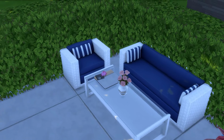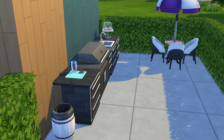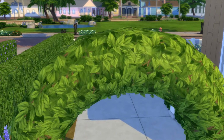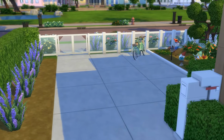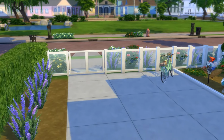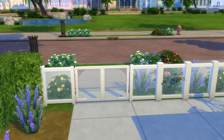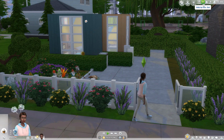Here you got a cute little sofa, private area to sit and relax, a big luxurious barbecue, and a cute little table where you can relax and barbecue with friends. Because especially in a tiny house, the outside is so important. So let's ask Jasmine if she's happy with her little house.